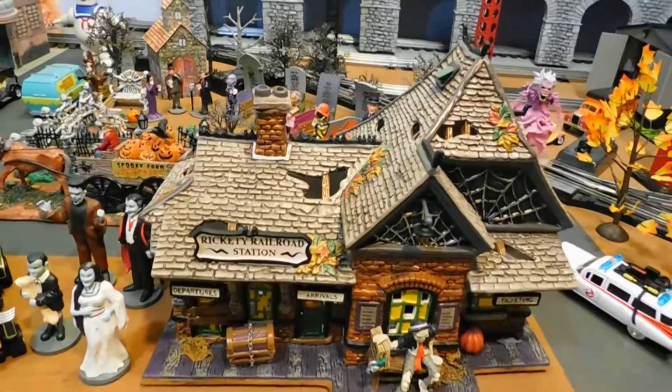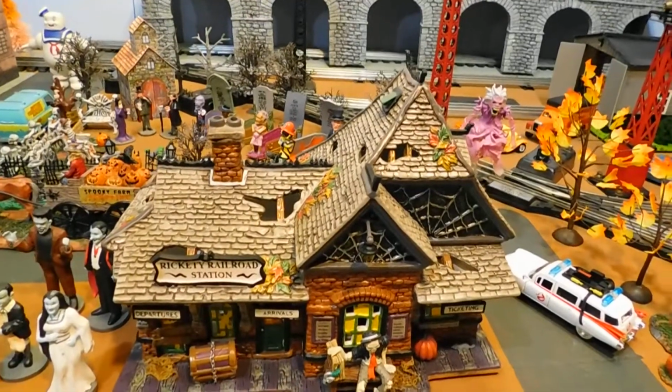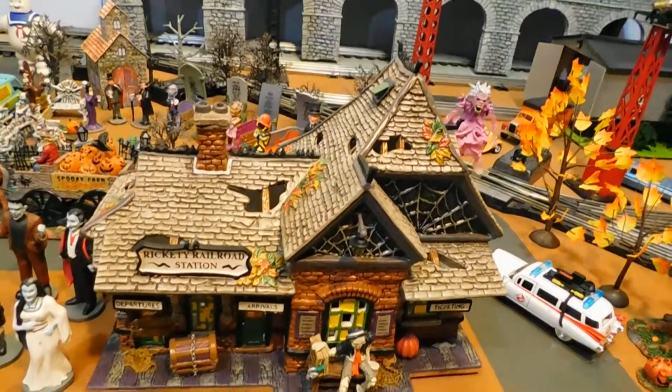So that's pretty much it. As you can hear, it's pretty loud. So that's the first new thing that I bought for this year for Halloween.